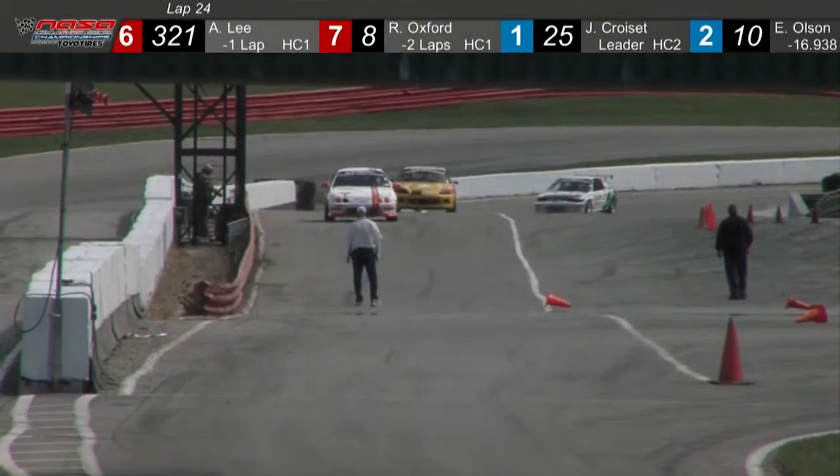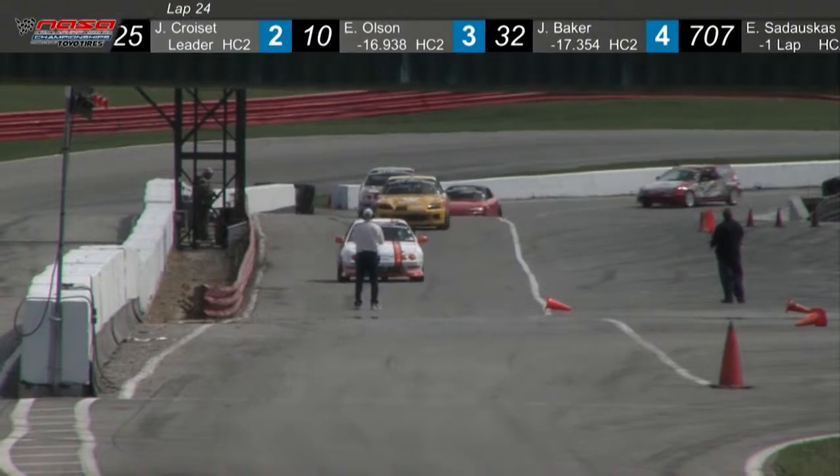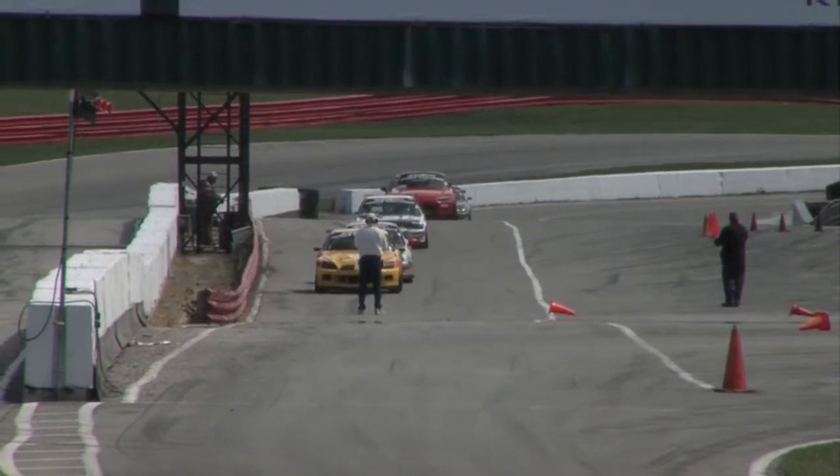Well, looks like John Olt might not be there, so he may have already checked out and taken his helmet off. So great race. Why don't we check out our finishing order here, Rob? How about Honda Challenge 1?